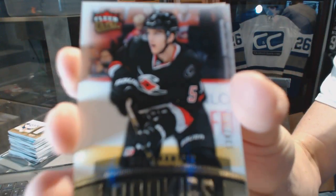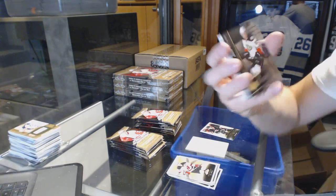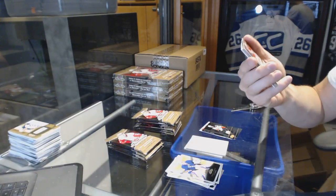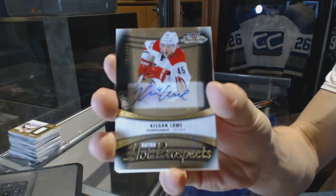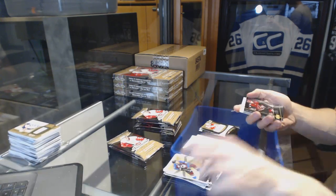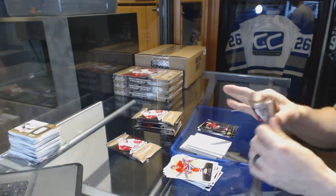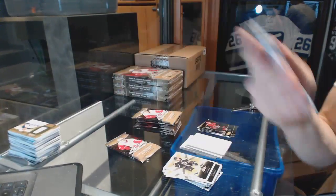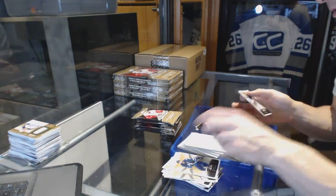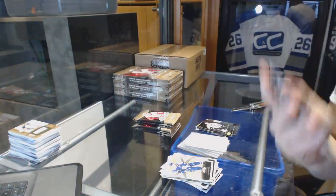All right, Fleer Ultra Rookie, numbered to 699 for the Carolina Hurricanes, Noah Hanifin. Metal Universe for the Anaheim Ducks, Nick Ritchie. We've got a Hot Prospects rookie autograph, numbered to 299 for the Carolina Hurricanes, Keegan Lowe. Keegan Lowe to 299 for the Hurricanes. Metal Universe for the Arizona Coyotes, Max Domi. Fleer Showcase for the Toronto Maple Leafs, James van Riemsdyk. Metal Universe for the Pittsburgh Penguins, Sergei Plotnikov. Fleer Showcase for the Montreal Canadiens, Jacob de la Rose.